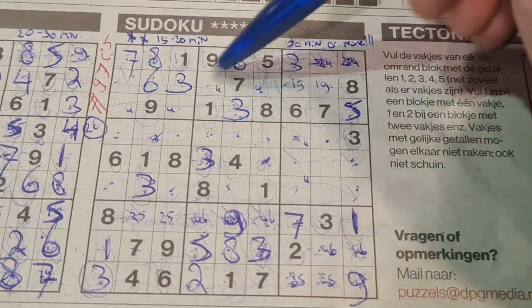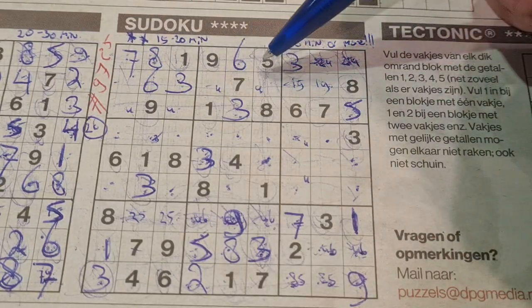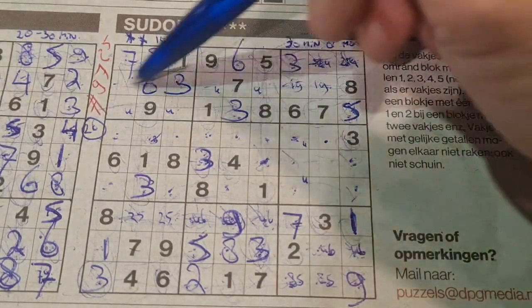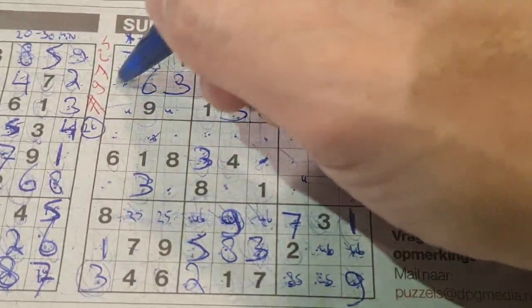I need a two here, and I need a four, and I need a five. Five in the first row, five in the third row, so in the second row, the only place left for five should be there.